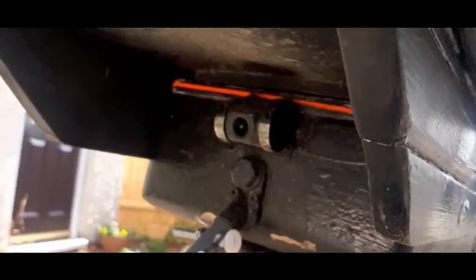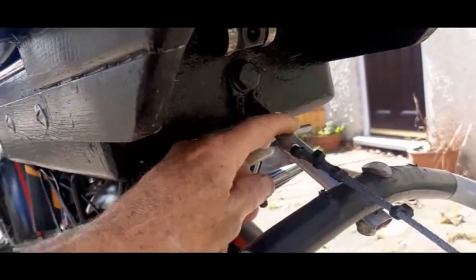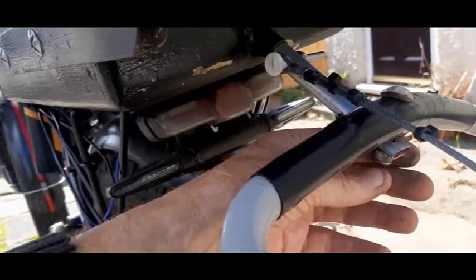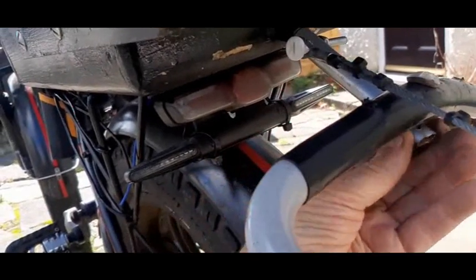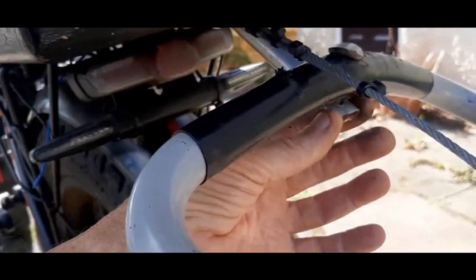Okay, so that's how I've made my temporary fixing. That would normally be where my trailer would go. I've had to make up this in the last 10 minutes in the workshop. And so it pivots on this up and down. It should do the job, and I've got a safety strap on there. Hopefully it's not going to be a problem.